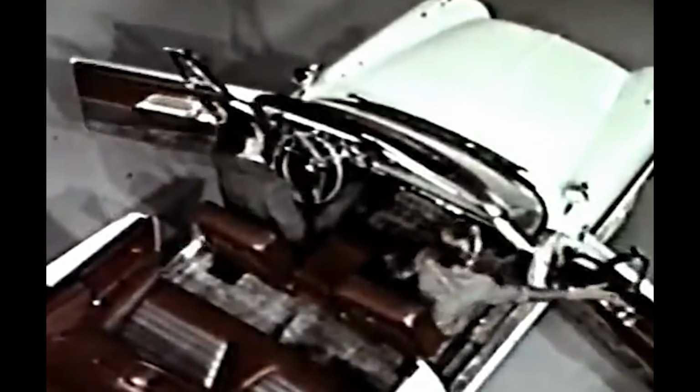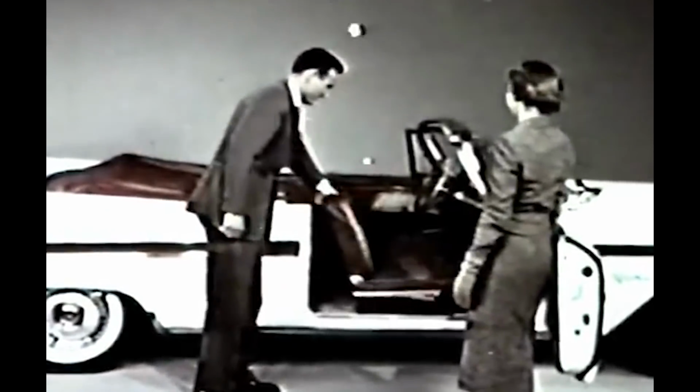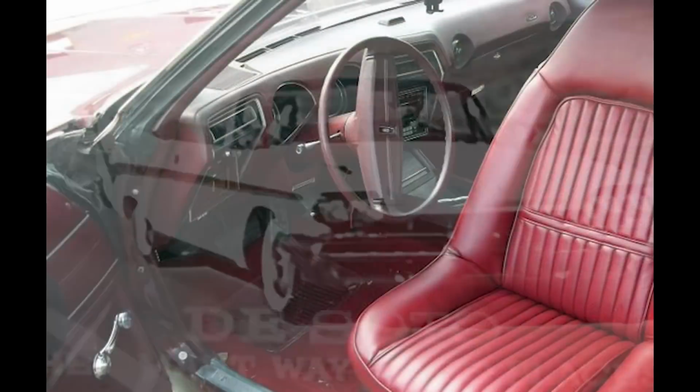At number 9 is swivel seats. What's this? It's the most welcome car idea in years. DeSoto's new sports swivel seats lets a man step out easily. Lets a lady step out gracefully. Despite sounding good on paper, it didn't work out in practice.